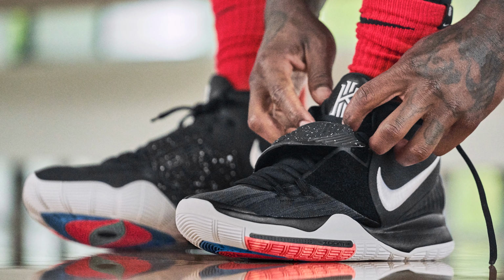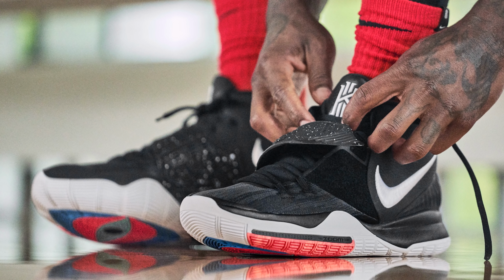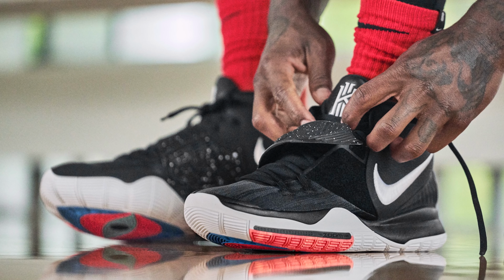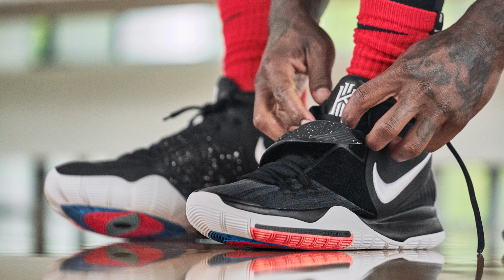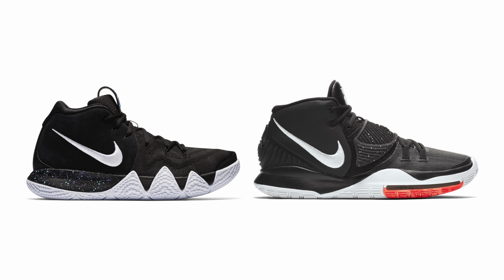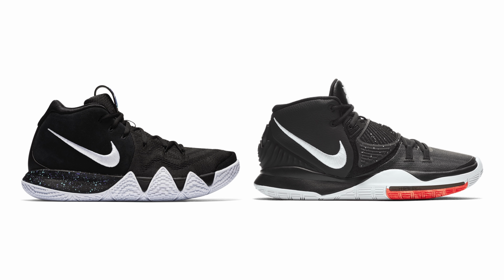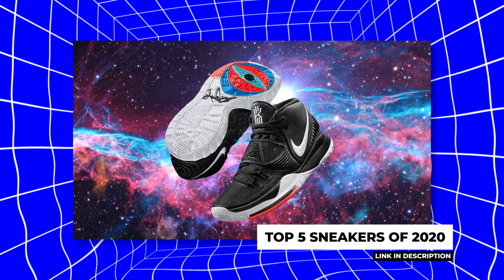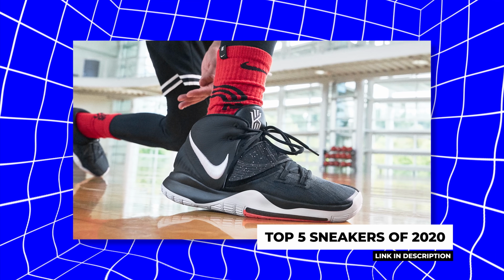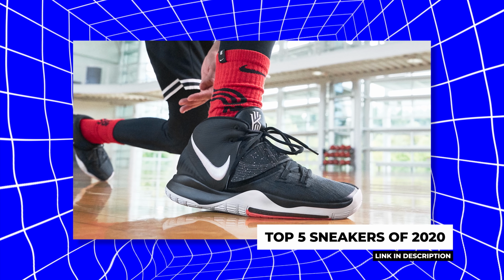Aside from looks, the Kyrie 6 is also a banger on the court with excellent traction, additional security thanks to that midfoot strap, as well as solid cushioning with an injected Phylon midsole to pair with a Zoom Turbo unit in the forefoot. I've always thought that the 6s were more of a direct successor to the 4s since they use a similar build with multiple materials on the upper, but overall the Kyrie 6 is just a great on-court performer that I actually featured in my top 5 sneakers of the year list, so if you haven't checked that video out already, definitely do that.